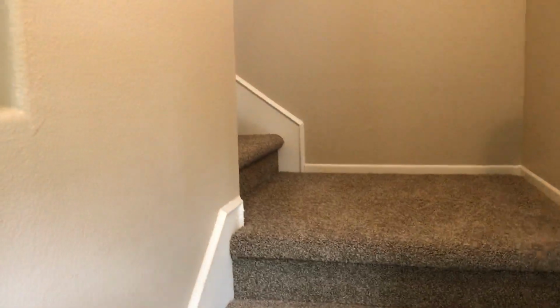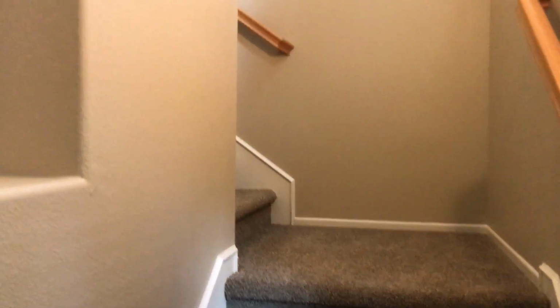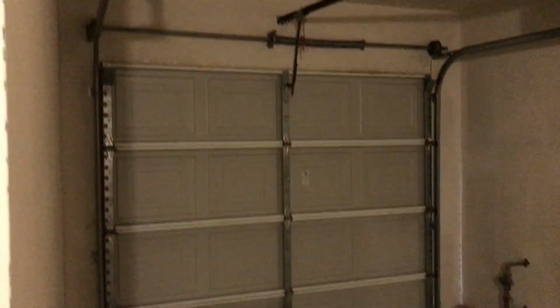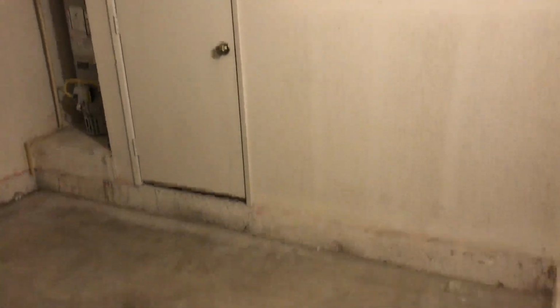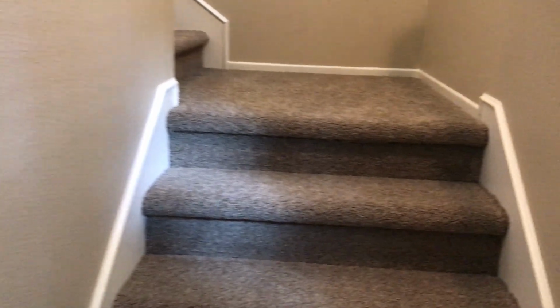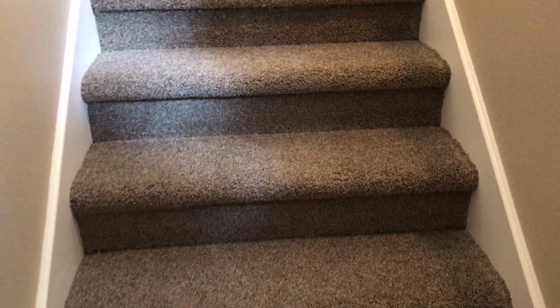So the first level does just go directly straight up to the second floor, which is the main living area. Right here you do have your single car garage. So here it is attached. Again, single car garage. Does have a little bit of a storage closet right behind that door there. So good space for one of the cars here. So let me go ahead and take you upstairs.